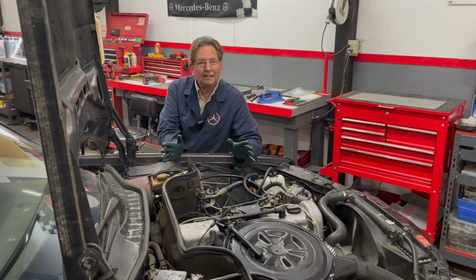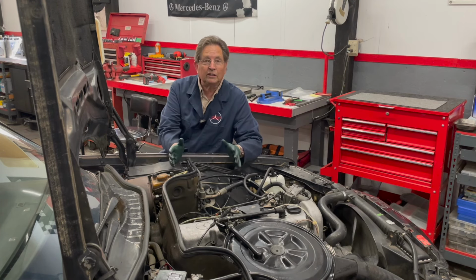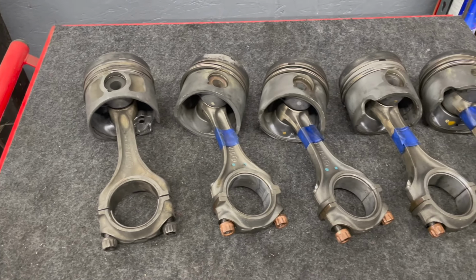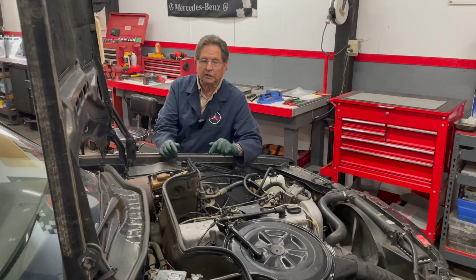There are some aftermarket pistons, but if you want to ask me honestly, I'd be a little leery. Is putting an aftermarket piston going to give you 200 to 300,000 miles on your engine? Is putting in a used piston going to give you 200 to 300,000 miles? I'll let you answer that question.